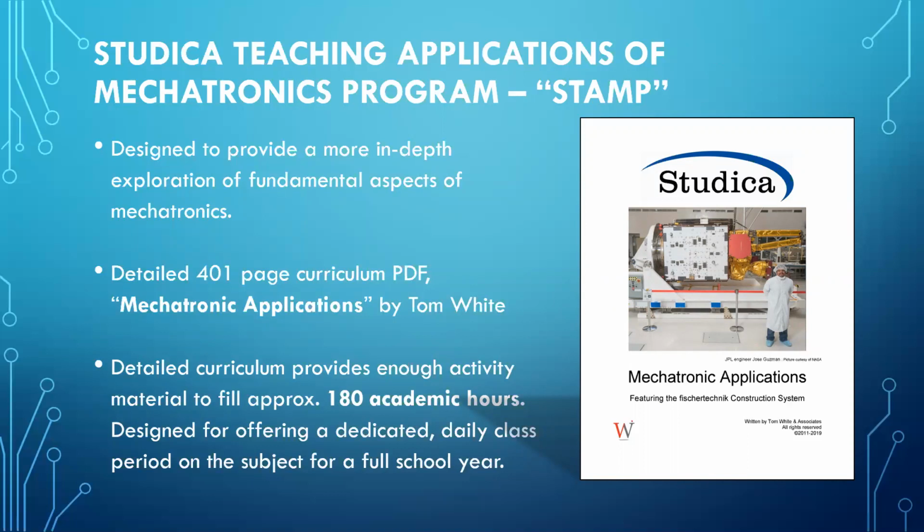So essentially, this set can be seen as a more expansive version of the material touched on in the previous set, and it's designed for those educators who are able to dedicate a daily class period of approximately 50 minutes a day for 5 days a week, or the equivalent every week for a full academic year.